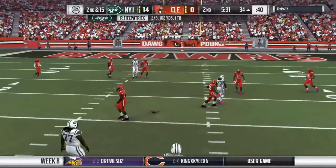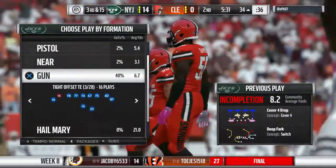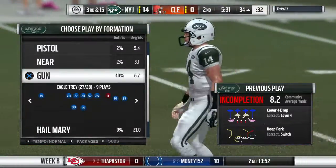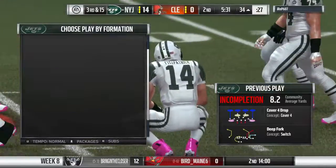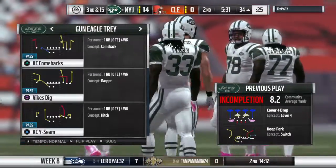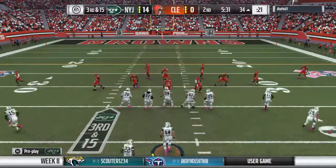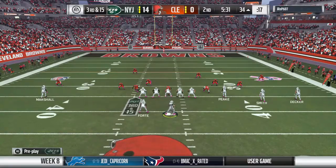Over the middle. It's incomplete. He was looking for Chris Ivory that time. And they're going to be staring at a 3rd and long here. Everything about that play tells you about today's NFL offenses and what they're asking out of running backs. You can't just be a guy who can run the football. You have to be able to catch it as well, and he didn't get that done on that play. And on third down, the Browns going to go with a nickel set.